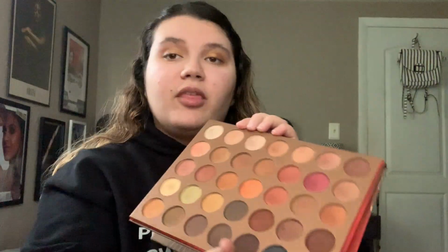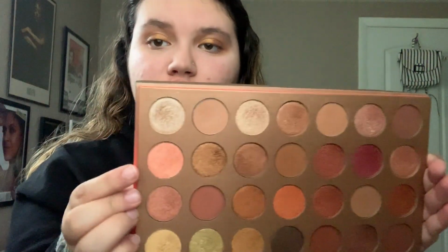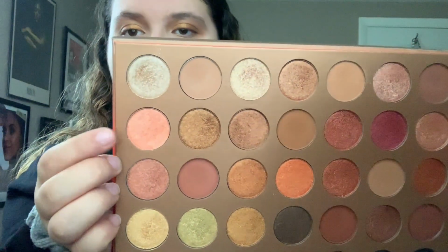Now I'm going to take this shade. I've never done this before where I did a little combining of colors, but I'm taking this shade right over here, this little bright sparkly pink shade, and I'm putting that directly in the center of my lid to create hopefully this rose gold thing.